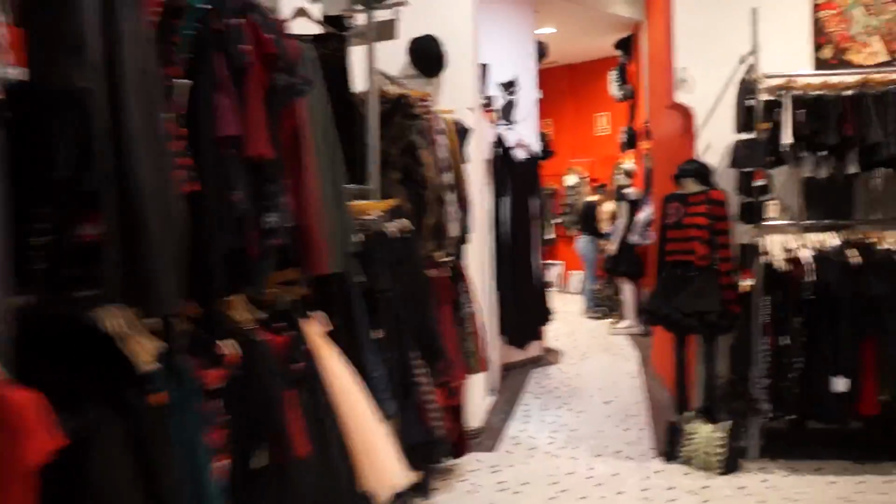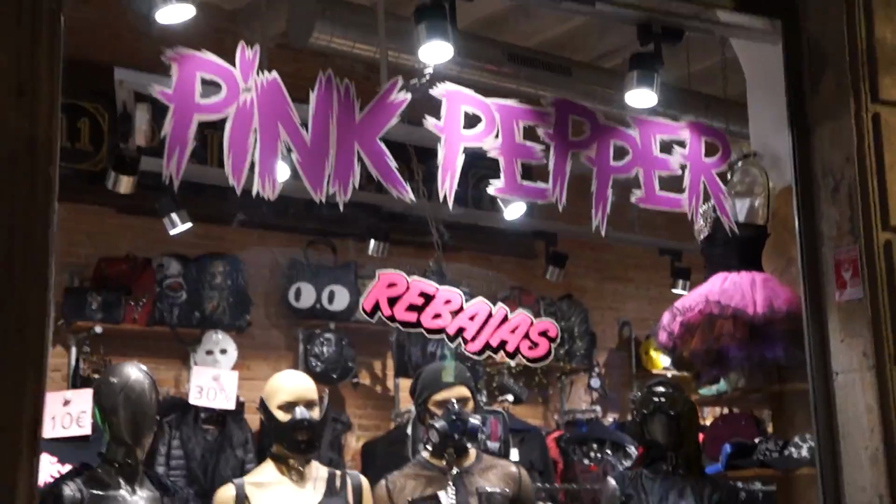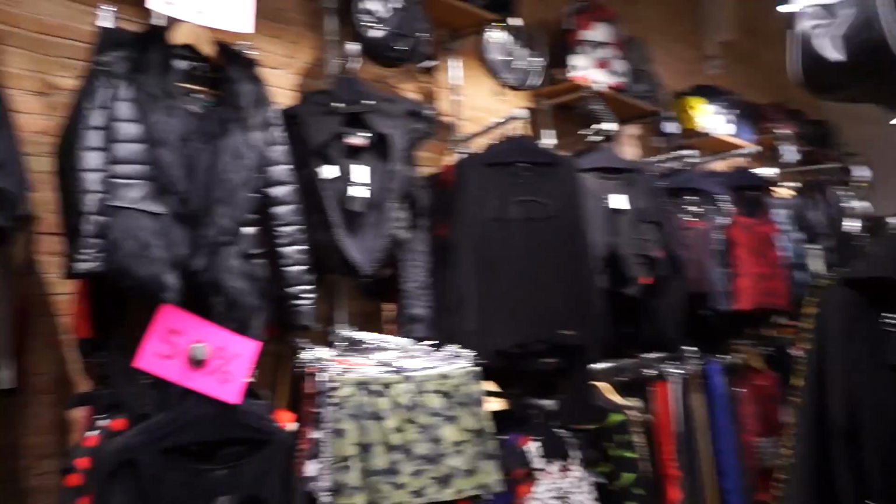Alright, so that is it for this haul. That is all the items that I got while I was visiting Barcelona. There were so many other great stores that we visited, that we looked through, that had awesome stuff that I just didn't buy from, mainly because I was operating under a strict budget because of the New Rocks. And so that's why this was a mini haul. Even though I could have done a huge shopping spree in Barcelona, I just don't have the money.